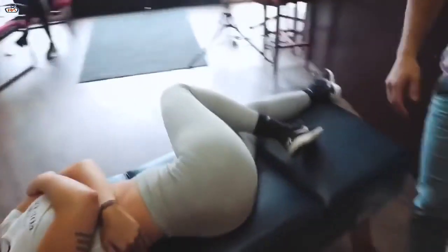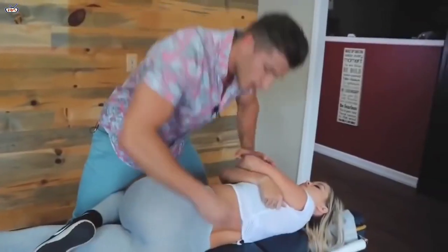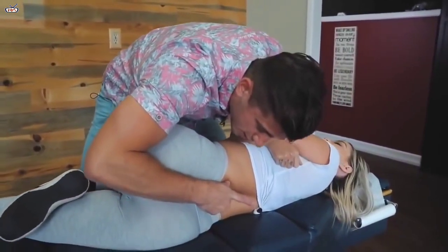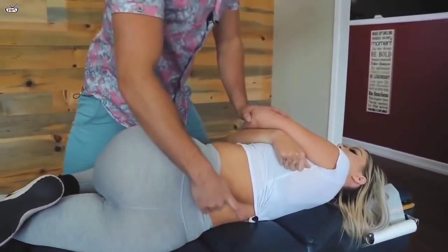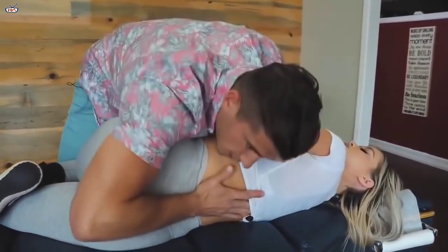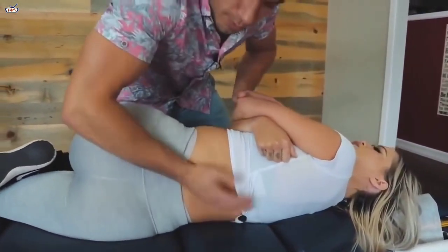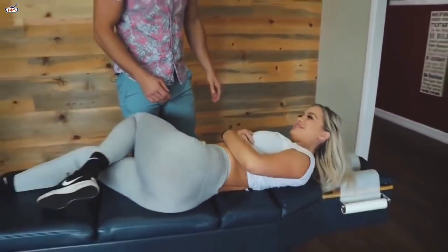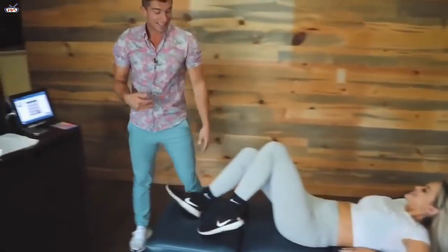Perfect. Other side, here. And we're gonna go ahead and hook right on L4. So no motion there, we're gonna get lots of awesome motion. Big deep breath in, you're gonna let it all the way out. Perfect, nice. Wow, amazing. Let's go face down, we're gonna take a look at that leg length now.